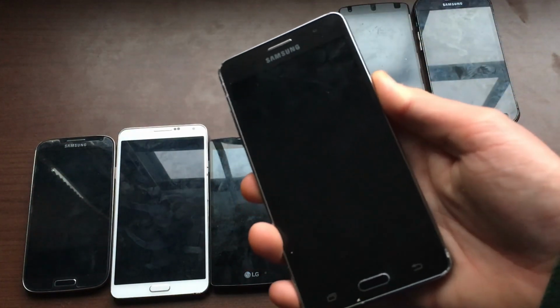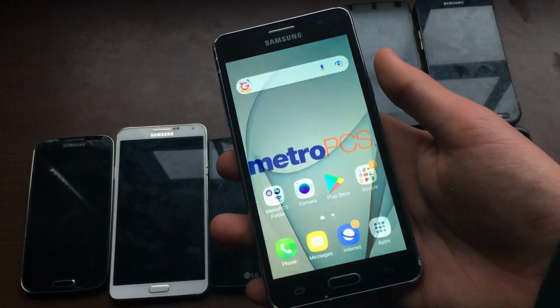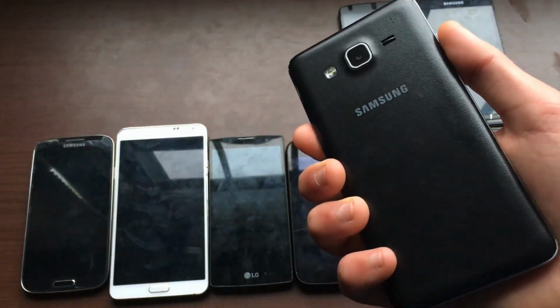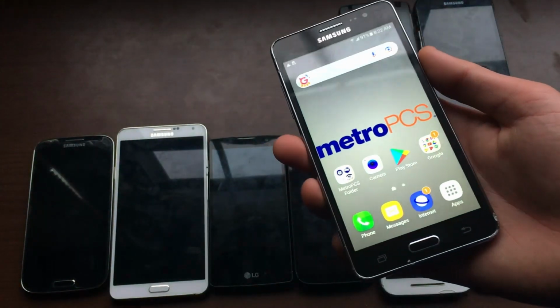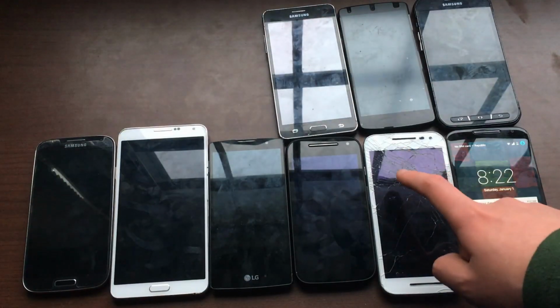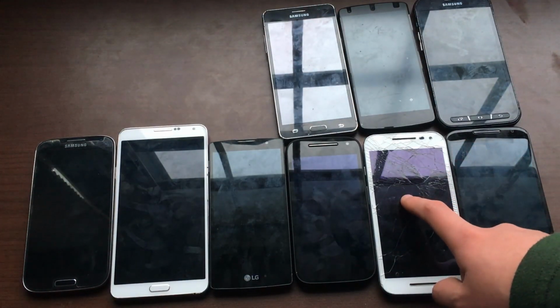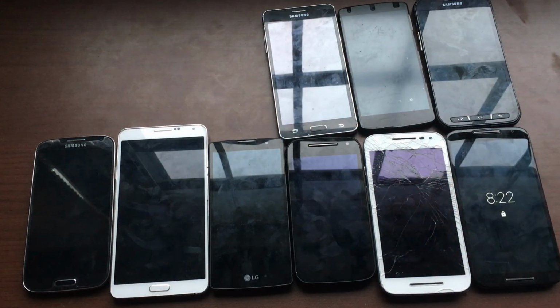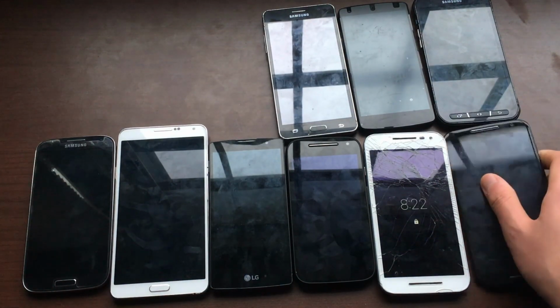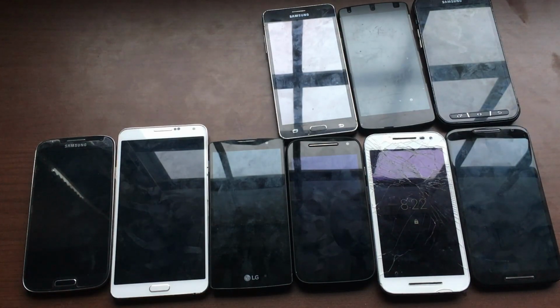Next is my Galaxy On 5. Also fully works. It was Google locked, but I bypassed it. I also forgot to mention, this one was also Google locked, which I bypassed too. Yeah, this one's dead. Oh well. Moving on to Android 7 phones.